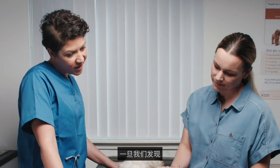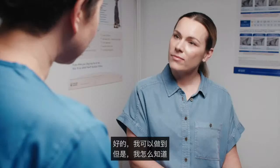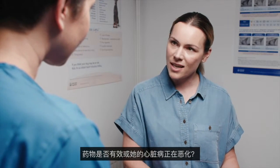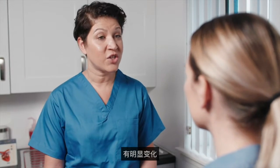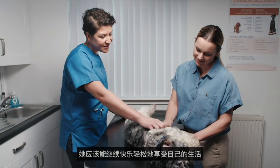If we see that her breathing rate is more than 30 breaths a minute when she's resting, that would suggest that we'd want to see her again as soon as possible. Okay, I can do that, but how will I know if the medication is working or if the heart disease is getting worse? Well, the best sign that the medication is working is that you don't see any change in Molly's activity or significant changes in her breath rate. She should continue to be her happy, relaxed self.